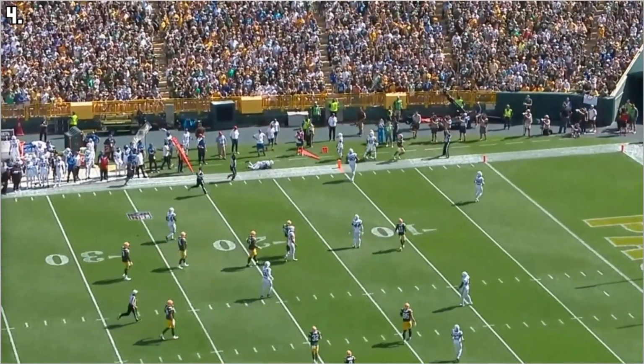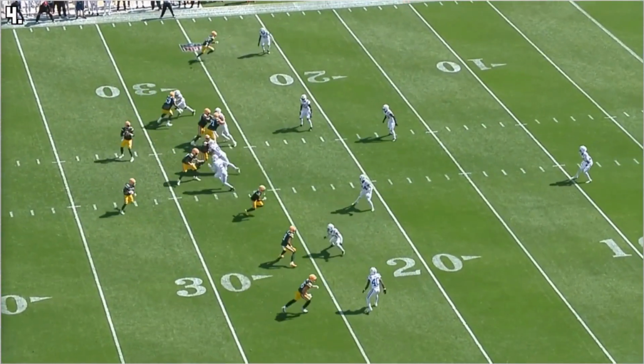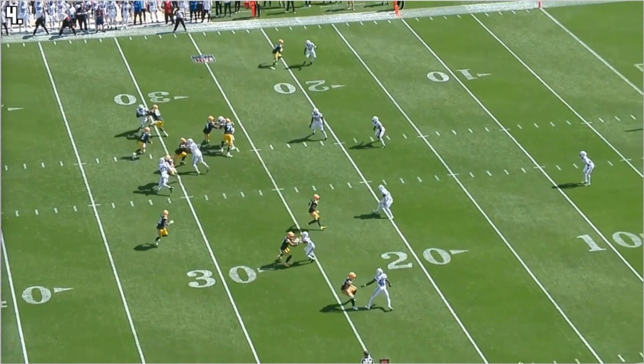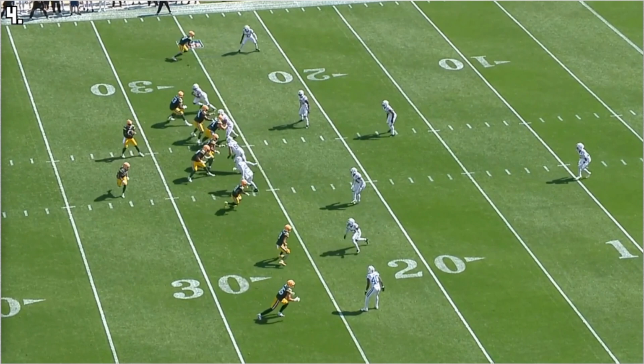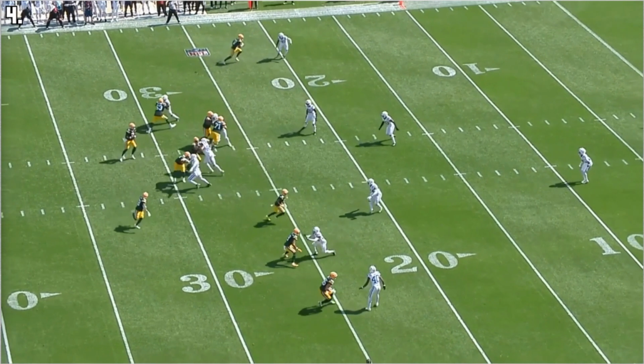And here's an example of LaFleur calling a quarterback draw, something that he probably wouldn't do with Jordan Love. Jordan Love is sneakily athletic, but he would much rather be a pocket passer. But you can see this is a designed quarterback draw, right? He's moving his eyes, trying to influence the defense to one side of the field, right?